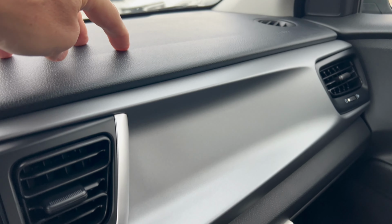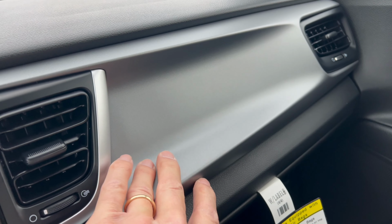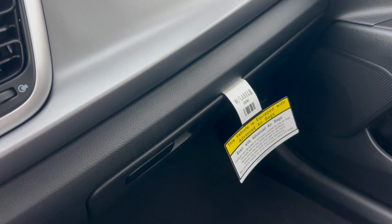Now up top, hard black plastic, some lighter gray, kind of like the steel gray on the outside, right in here to break things up, right in between the heat and air vents. And then down below, nice large glove box.